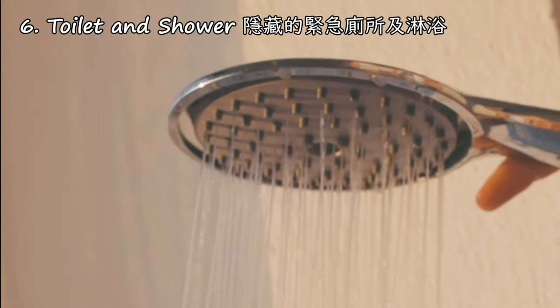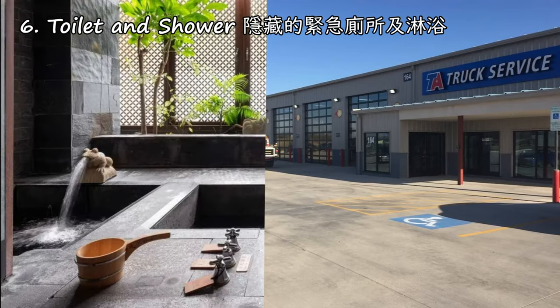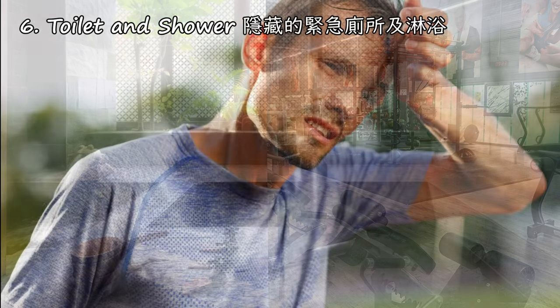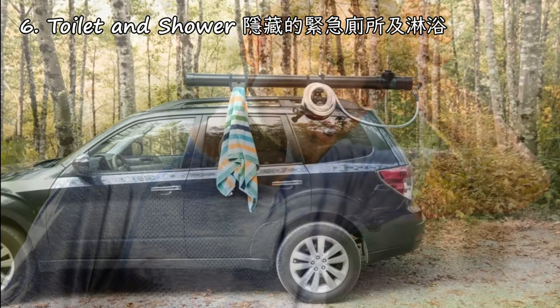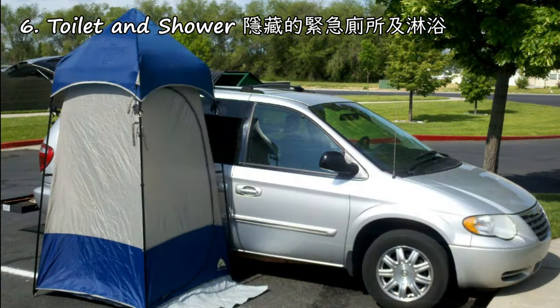Similarly, showers pose a challenge. While public baths or hot springs suffice usually, lacking nearby shower facilities or facing high costs can be problematic. In such cases, having an emergency shower setup in the van can be a preventive measure. Portable shower tents or wall-mounted shower fixtures designed for vehicles are available.